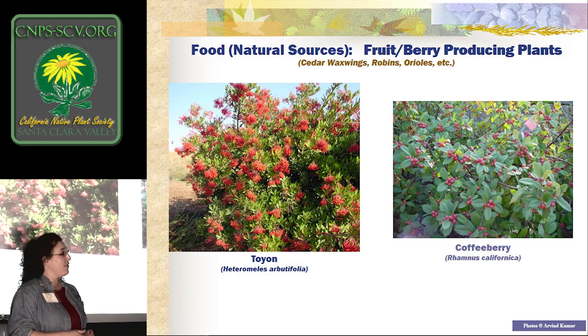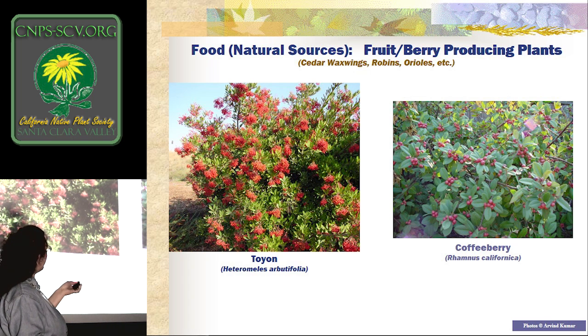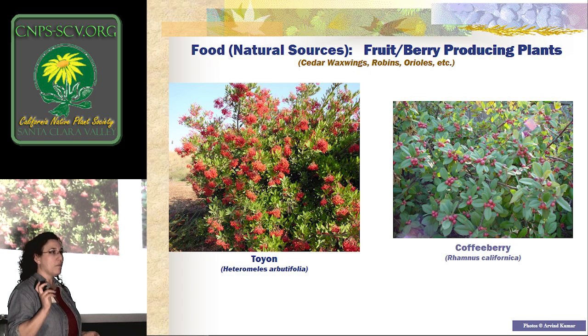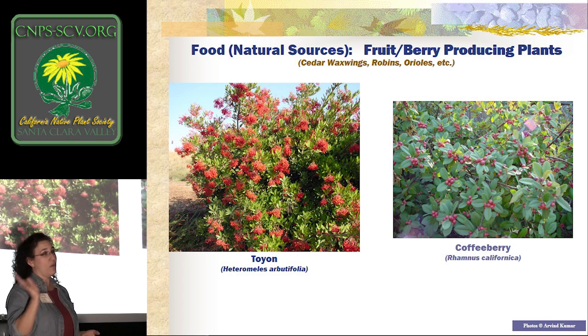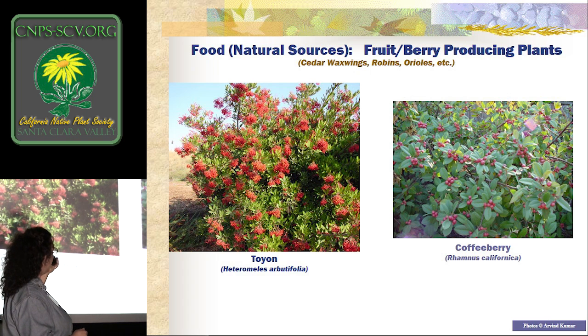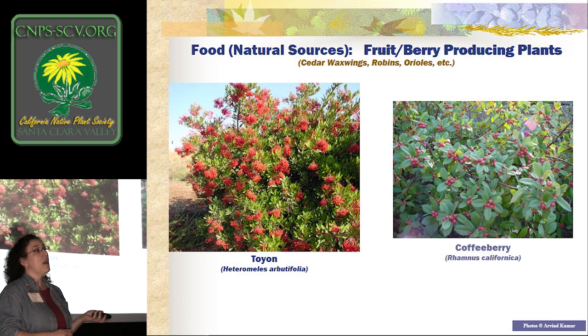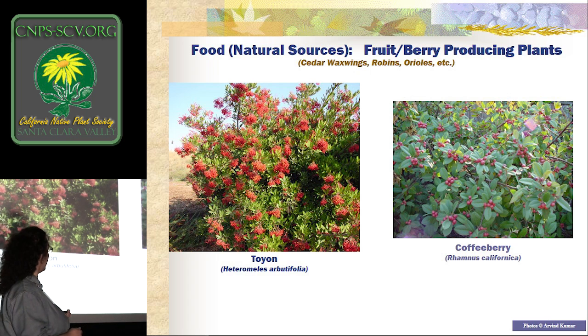We also have some very fun native plants that are berry producers. And these ones, I just absolutely love both of these plants. This is the California Toyon, and this is the coffee berry. And both of these plants produce these beautiful red berries that the birds, especially in the winter, are just going to go nuts over. We're going to talk more about the birds that are going to come visit them. For those of you that aren't familiar with the Toyon, the nickname is the Christmas berry because they blossom and start producing berries in the late fall. And by the winter, they have this beautiful crop of red berries.